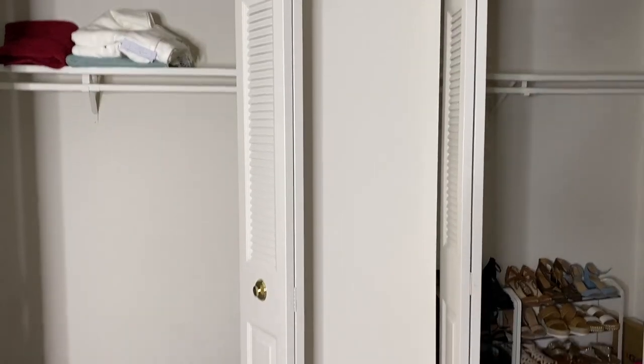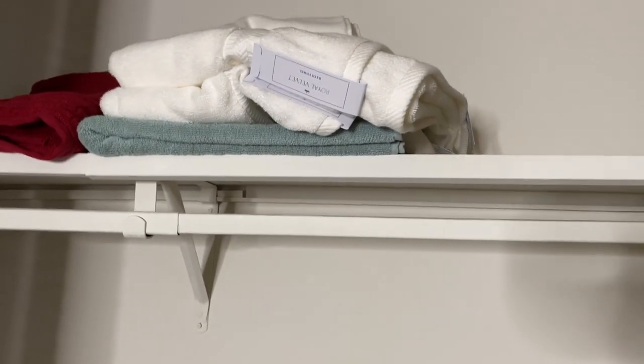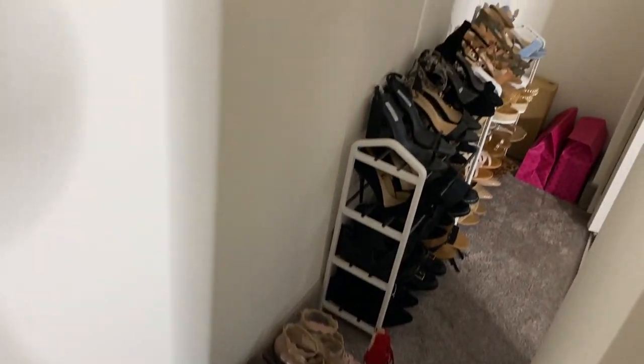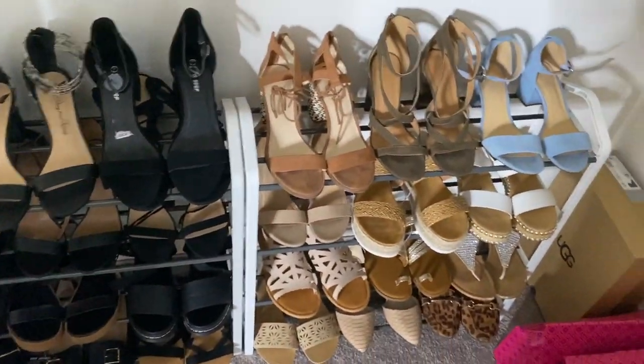This is what my closet is currently looking like, you guys, since I took everything out. I did organize my shoes and my purses. So I have my purses right here, but I think I'm going to move them and put them at the top. And then I have some towels and my shoes. I need to go through them. And I need to put those in a shoe rack like these. So that's it. It's pretty empty right now.